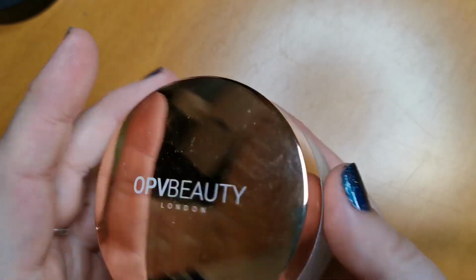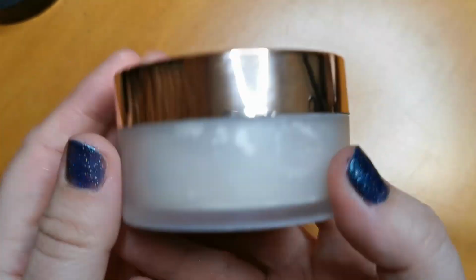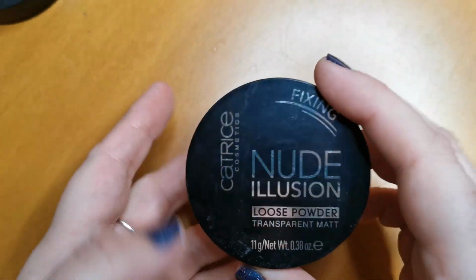Okay, and now we have another indie brand, this OPV Beauty London. This is the loose setting powder in translucent. This is a really beautiful powder. Yeah, I'm not parting with it. It's beautiful. And then we have the Catrice Nude Illusion loose setting powder in transparent matte.